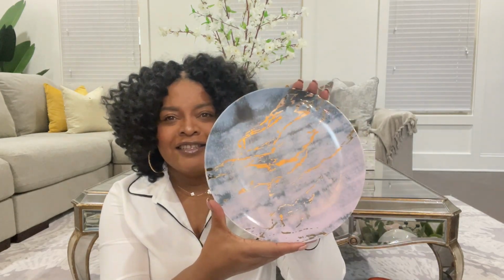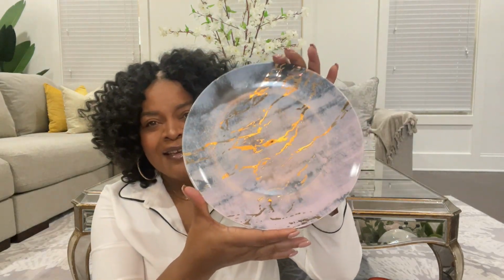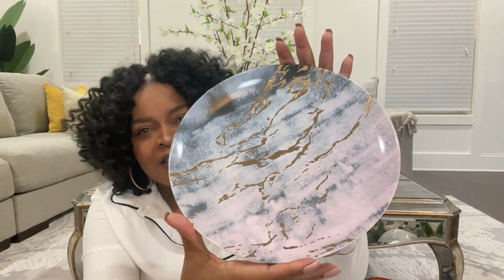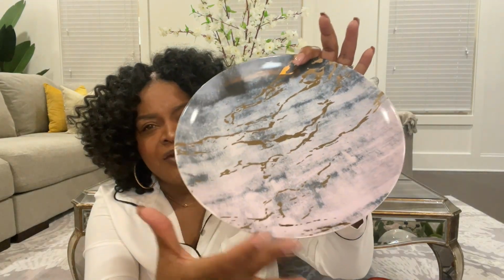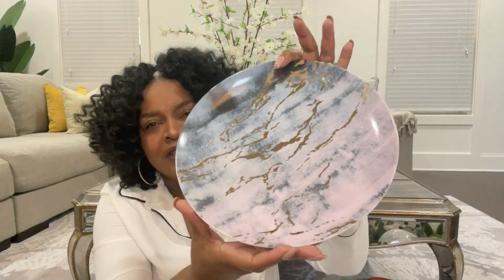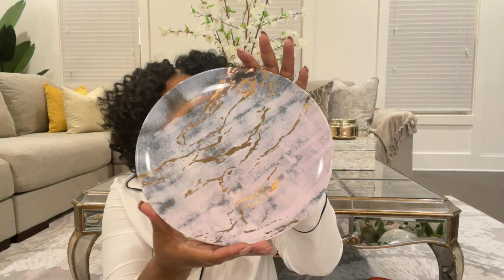So the first thing I wanna show you are some plates that I got, like this. Isn't that gorge? From the Goodwill, guys. The light's messing it up. Let me see how close I can get without all of that reflection. So it's like a gray ombre, then it goes down into like a pink, and then it has the gold little pieces going across. But I thought they were super, super cute.